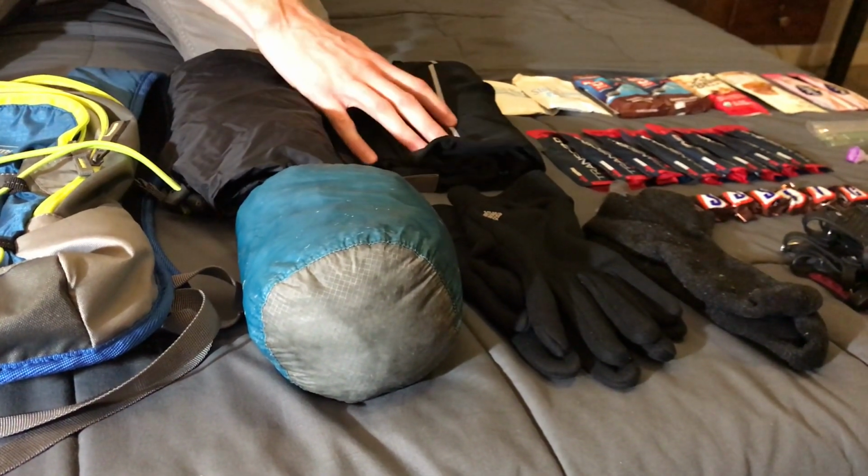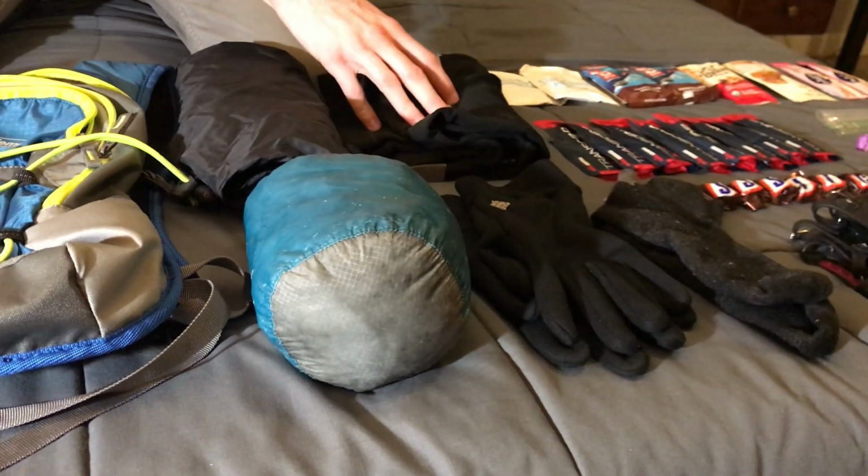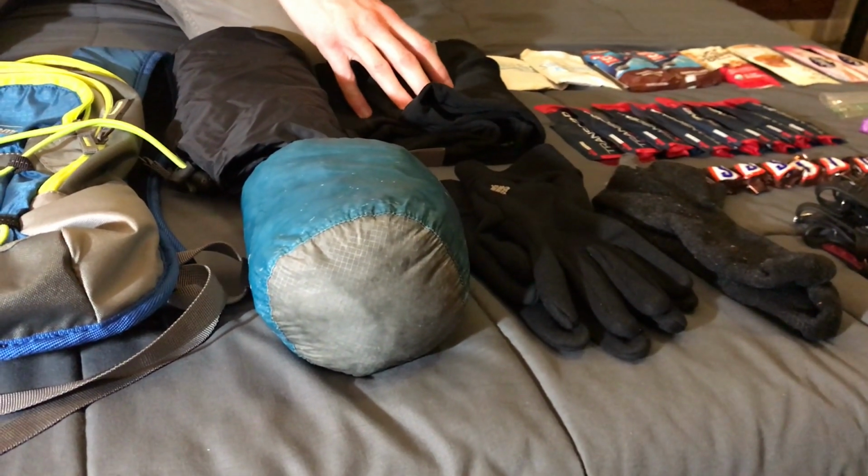Most likely I won't end up using most of these. If the weather gets bad, I might need them. If something goes wrong, I might need them. If I have to stop, if I break an ankle. Spikes in case it is really icy. This is my starting point to make sure I'm safe running by myself in the middle of nowhere.